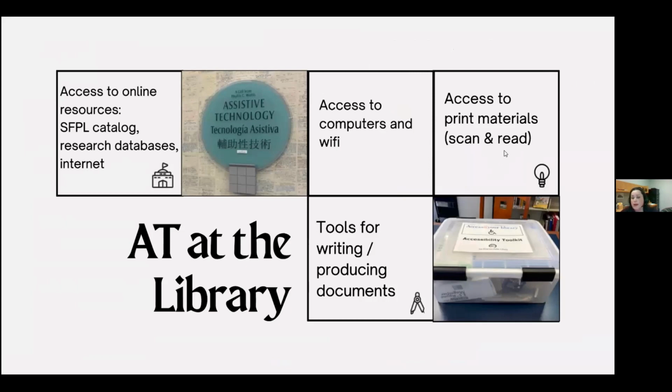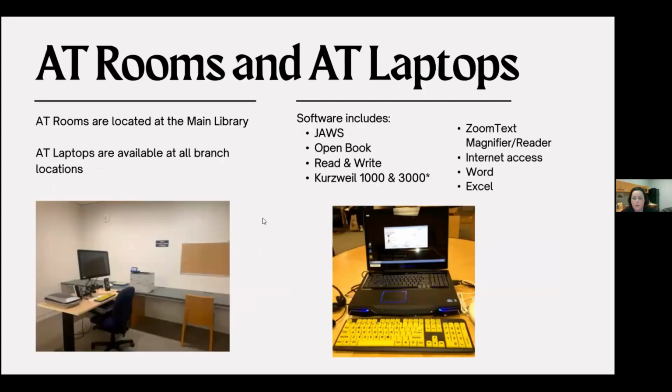And we also have access to low tech materials, some of which was already mentioned. Here on this slide, I have included two images: one of our assistive technology circle that denotes where our AT rooms are, which is where you'll find some of the technology that we have at the library. The other image is an accessibility toolkit, which is available at every branch location and has some of that low tech AT available for patrons. They're able to request those for use.